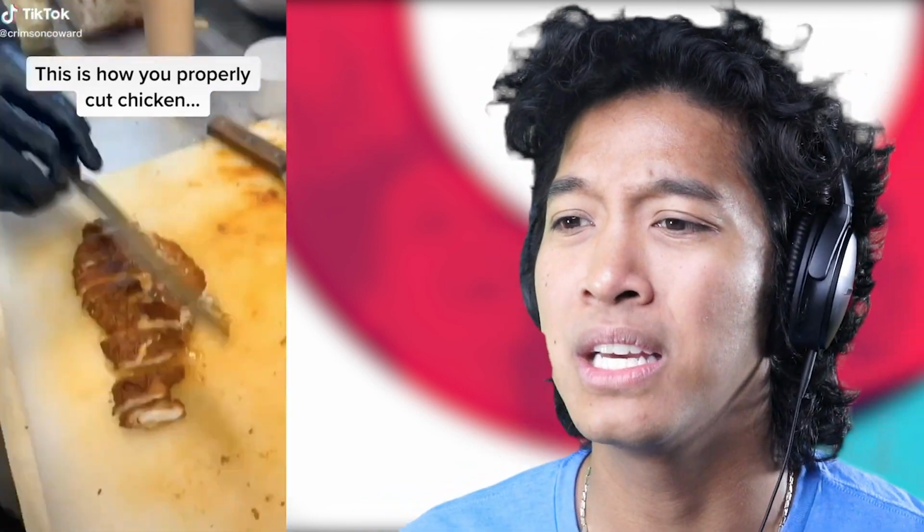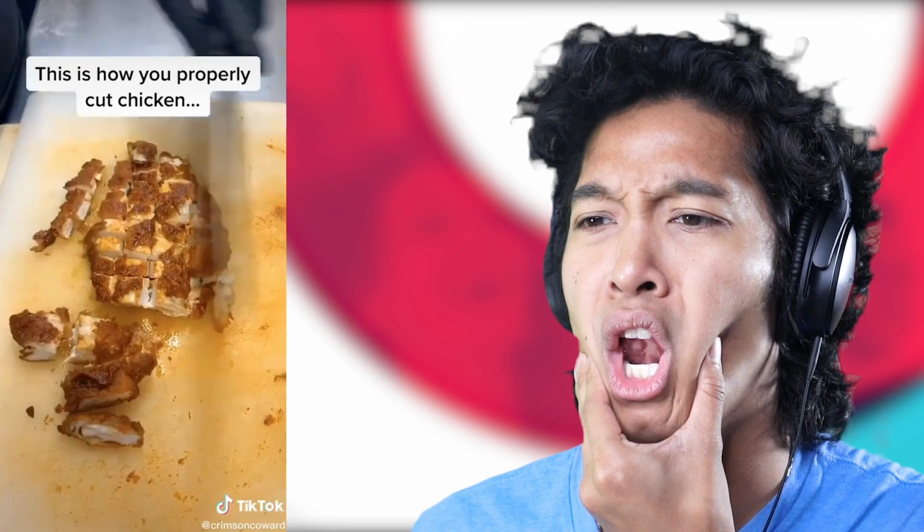This is how you properly cut chicken. Wow, that looks so crispy. My mouth is watering, oh God. Oh no, don't do it. Oh, mac and cheese. Oh, why did TikTok do me like that? Oh yeah. What kind of ice cream is that?